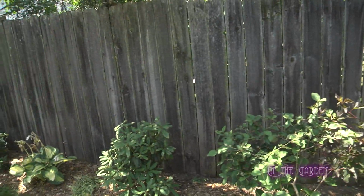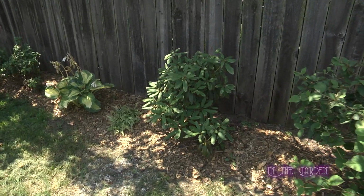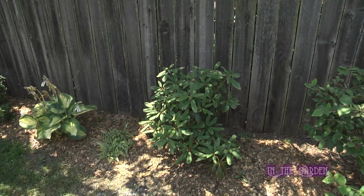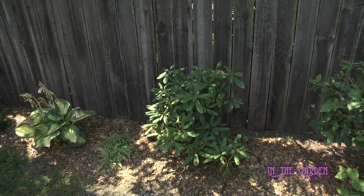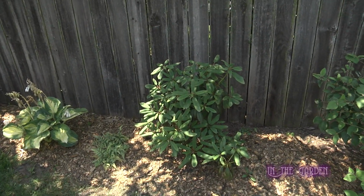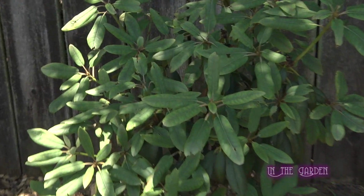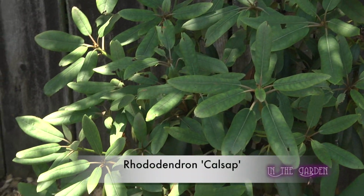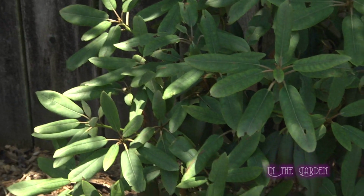It's good for people to know there are certain plants that you can cut back within a few inches of the ground. Viburnum, spirea. Spirea especially. The ninebarks. There's a whole host of plants that will tolerate that. Is this rhododendron? Yeah, there's rhododendron. This is Calsap that we're looking at right now, which has a white flower with a purple throat. It's really a sharp little flower that's on it.